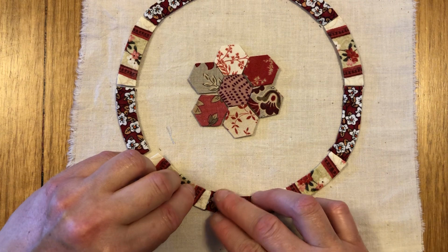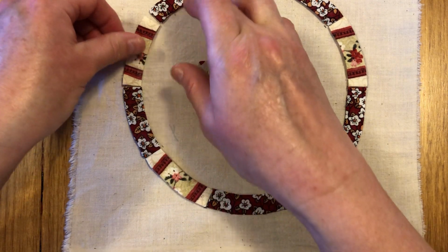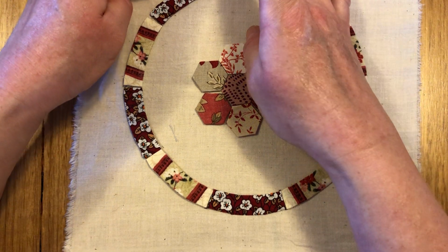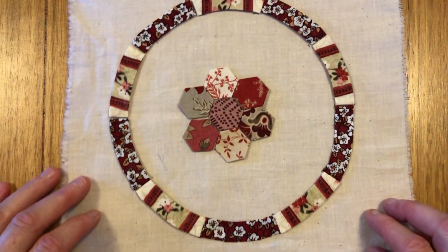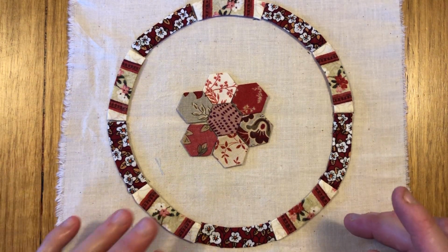And so yeah, you just have to work to get them sitting just where you want them to be. Just right. And once you're happy with it, you can put little markings on either side, so that when you come to stick them down, you can stick and then stitch them down.